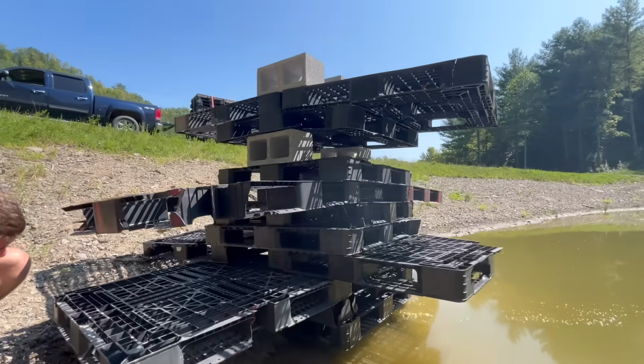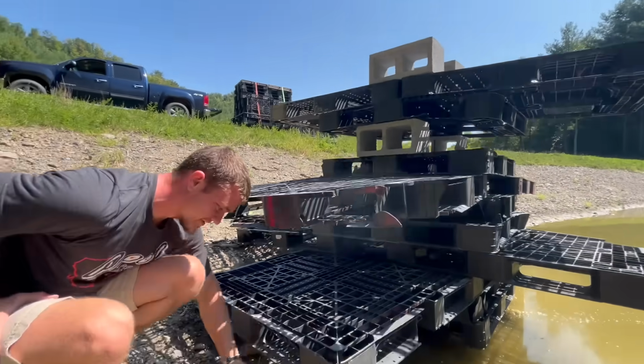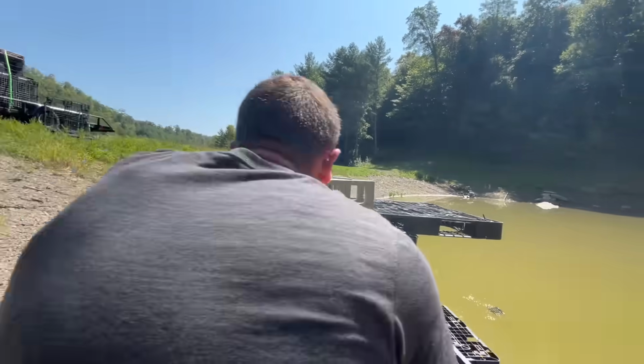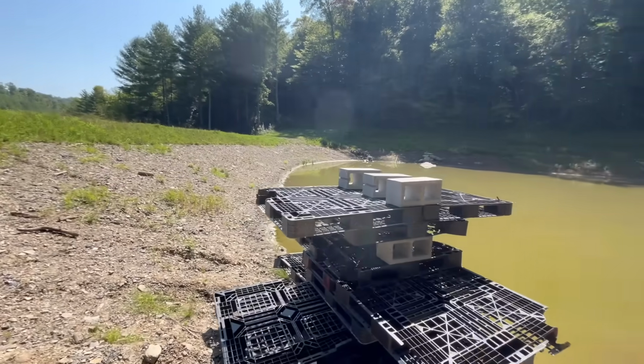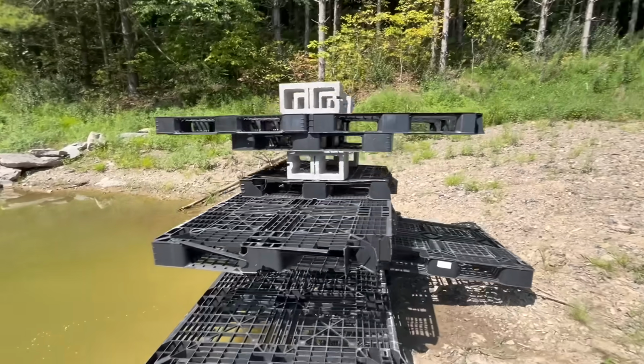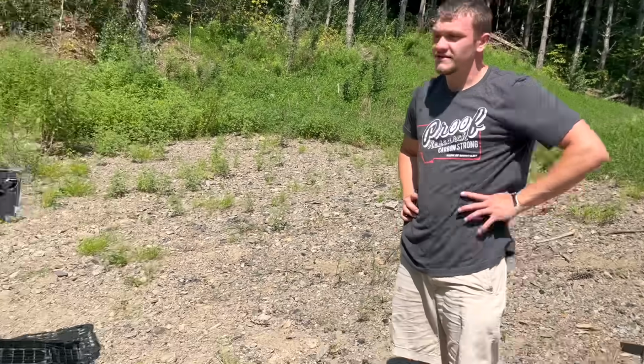Minnows, bass, bluegill, catfish, a big old catfish could just sit right here and be happy. And this should be pretty close to the top of the water level, which isn't bad. It's good that we're doing this before the water level comes back up, because once it does, you ain't gonna be able to get down in the water and do this.